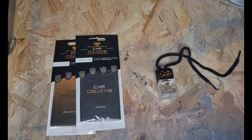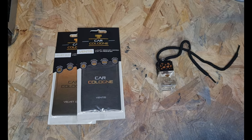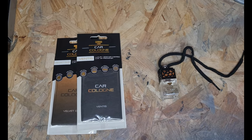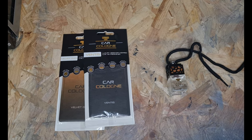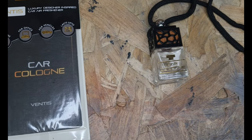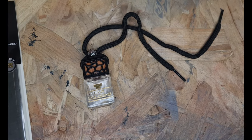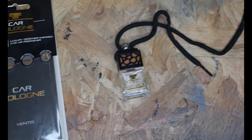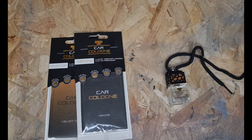I wanted to do you guys a quick review of Car Cologne. Car Cologne is a premium brand, basically a car scent. You've probably seen these on social media. There's this version here, which is basically a diffuser, and this ties up to your wing mirror, rear view mirror. And you have the other type, which is the standard ones that you see at any shop, the card ones, right?